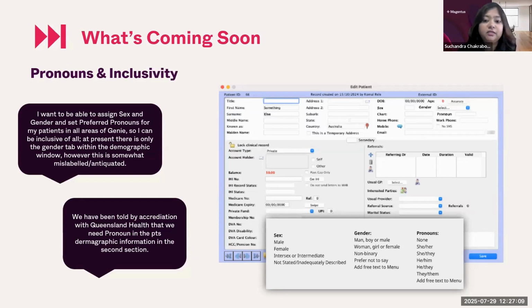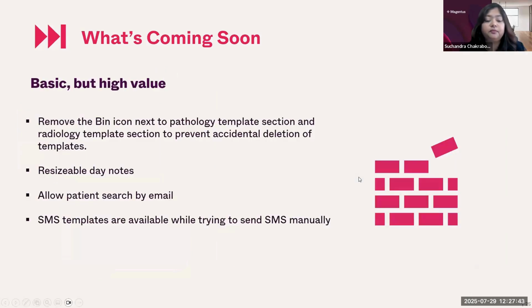We will provide the industry default options in the drop-down to start with, but the user will have the ability to add more options if it's suitable for those practices. Once the pronouns are added, they will also be available on top of the clinical window where we see the name of the patients, so that when the practitioners or the admins are talking to the patients, they know how to appropriately refer to them. We are really excited to introduce this feature in Genie, and this will make Genie inclusive of all.